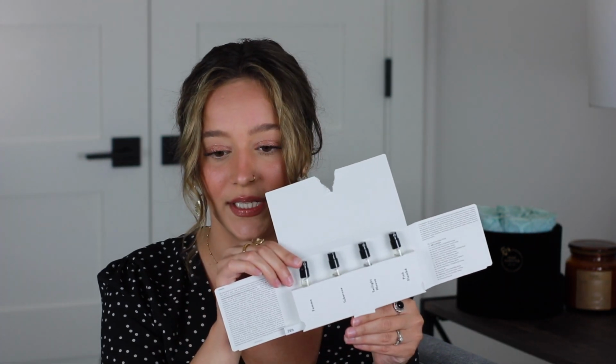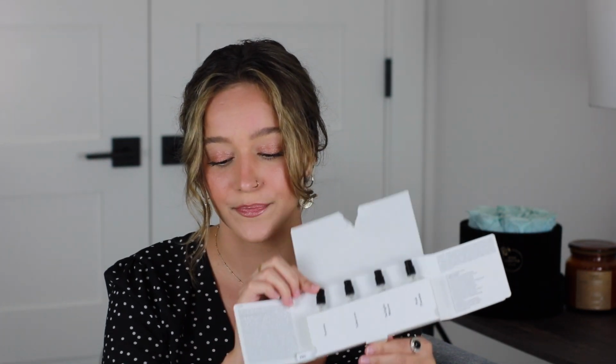I'm not going to smell all these on camera because there's like 10 perfumes here. I'm just going to smell the ones that I specifically bought these for. This is cute. It opens up like this with the names in front of the little samples. And oh my gosh, you get little test strips. That is just the cutest little idea. I could have totally used this for my other perfumes.